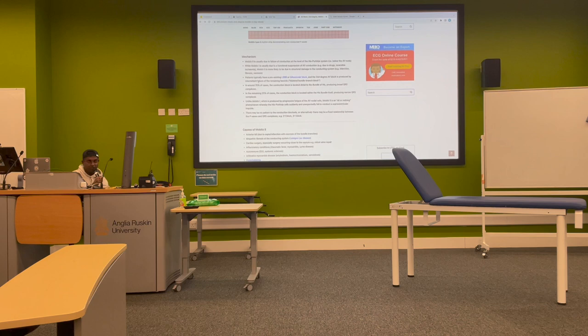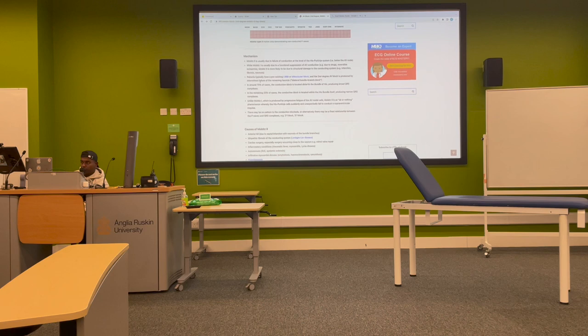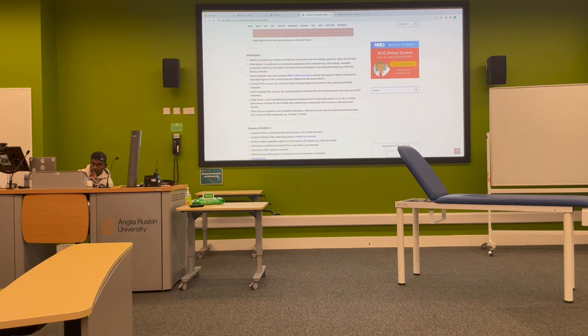In the remaining 25% of cases, it's within the bundle of His itself, with a narrow QRS complex. So 75% of cases is broad QRS, 25% has a narrow QRS complex, which might be useful in exam questions. They might ask: with regards to Mobitz 2, which of the following is correct?